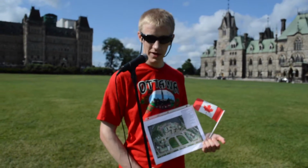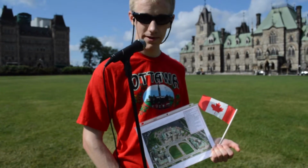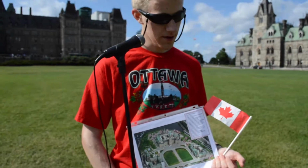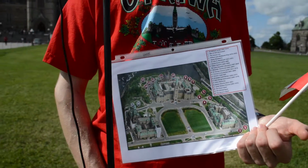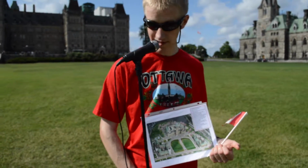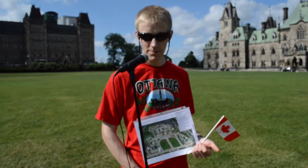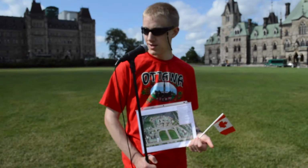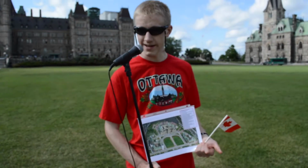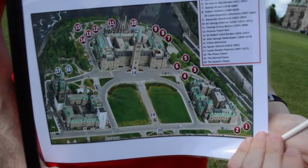Today, we are going to be going on a counterclockwise tour of the back property of Parliament, starting with the East Block and going around the back of the Centre Block towards the West Block. As we walk, we will be interviewing the people who are part of the statues, so we can dive into some main history. So here we go. Come along.